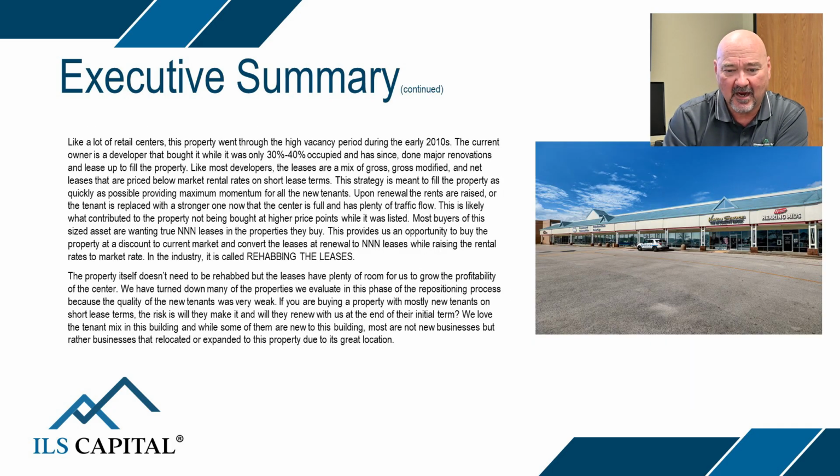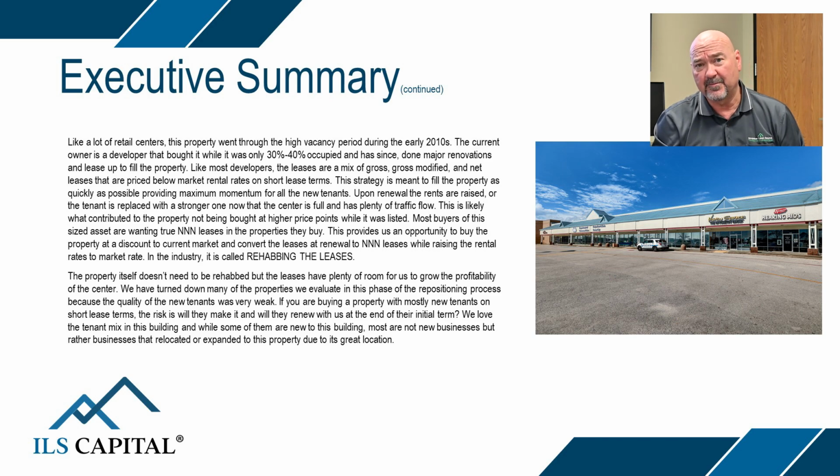Other pictures here, I've just kind of talked to you a little bit already about the background on this property. So the big opportunity on this property is in something called rehabbing the leases. What a lot of people don't know about true commercial real estate is that there are three things that make up the value of that real estate. The physical property is one of them, and we'll call it a third of the value of the property.